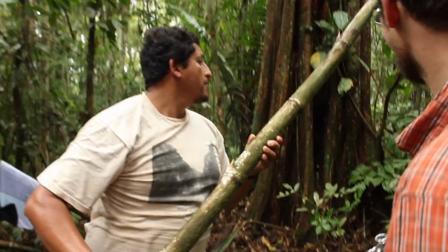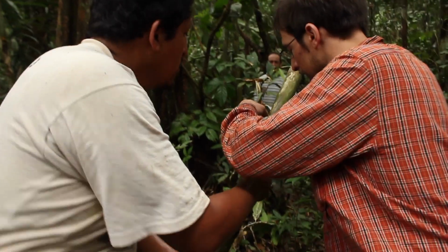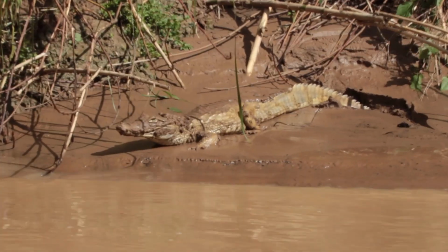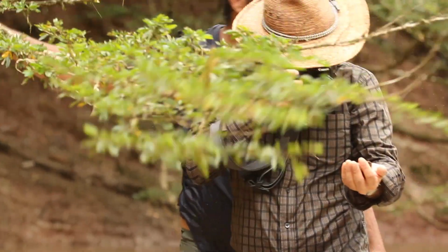We also search for animals during the day, of course. There are dendrobatid frogs, for example, that are mostly active during the day. Or sometimes you are walking across the forest or going downstream with a canoe and you see an interesting frog in a tree, or you see a snake running away from you.